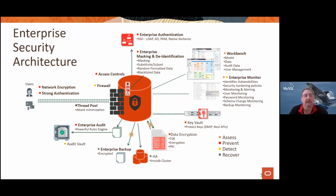And so if you take a look at the enterprise security architecture here and how we are able to go around here, first with Workbench, the Enterprise Edition in particular, you have access to audit data, user management right from the Workbench. You don't have to use a command line. You can do it all from there. Enterprise Monitor will help identify vulnerabilities, do monitoring and alerting, alert you if there's any sort of hardening policies that are being violated. User management, backup monitoring, schema change management. Also things like Key Vault, if you are using transparent data encryption and you are integrating with a Key Vault, make sure that that is secure.